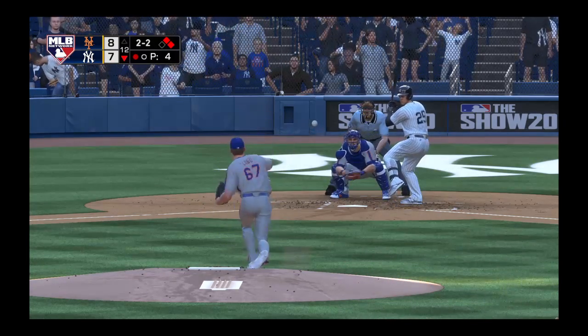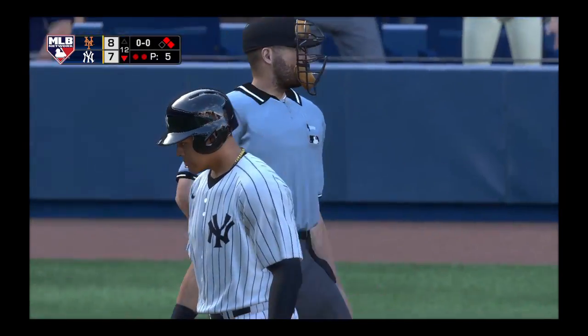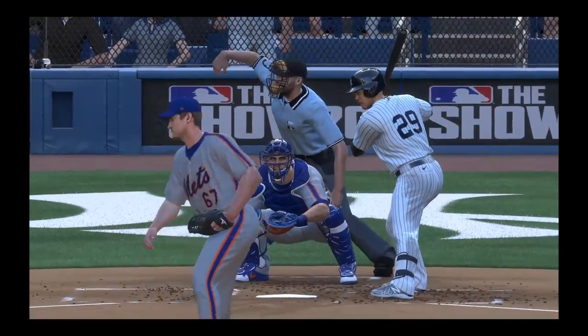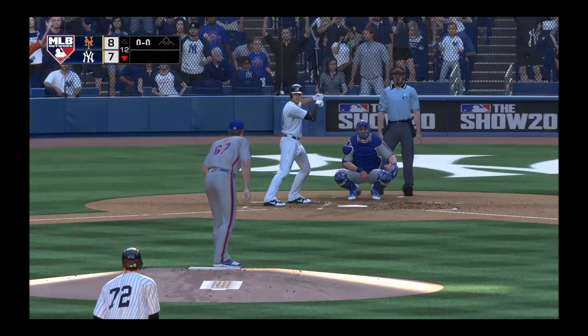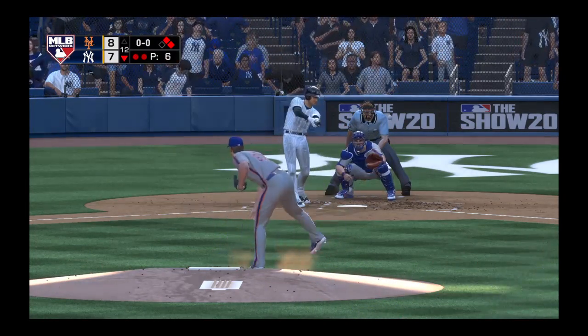From the belt, kicks and deals. Struck him out. Struck him out again, I should say. His 3rd punch out of the game. It's been a rough game for him at the plate. Couldn't get the bat off his shoulder right there, and he struck out twice before that one. So he's going to have a lot to think about when he leaves the ballpark tonight. And that'll bring up Tyler Wade.